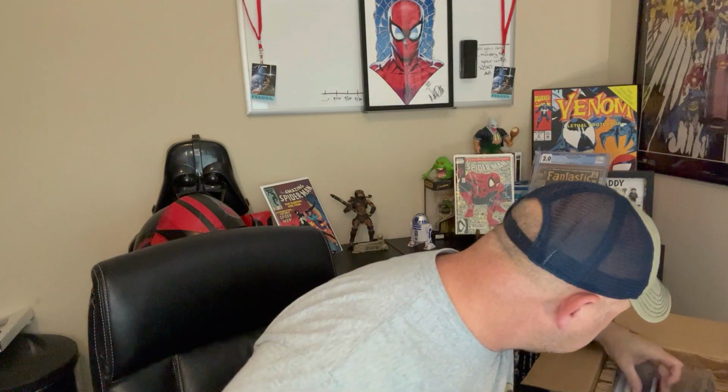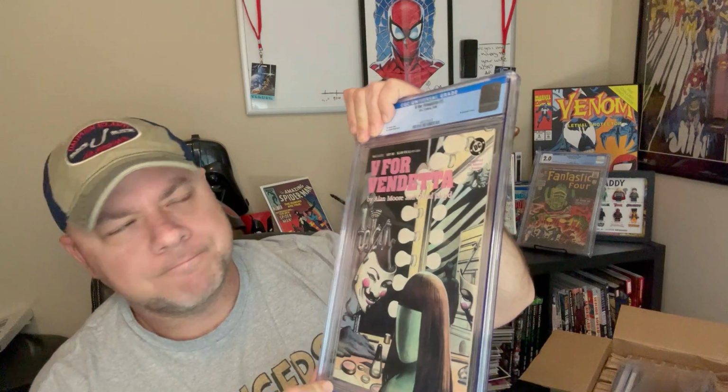Moving right along, here we go. All right, let's see. Okay. V for Vendetta, okay. Back from 1988, DC Comics. It's a wraparound cover. It's the first of a 10-part series back in the day. I sent this in, honestly, because of what the value could be at a 9.8 for either for sale or trade.